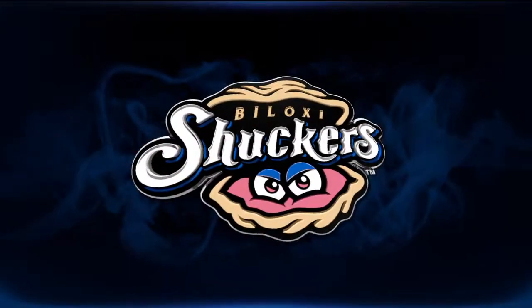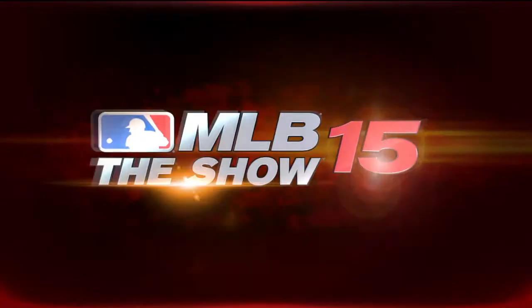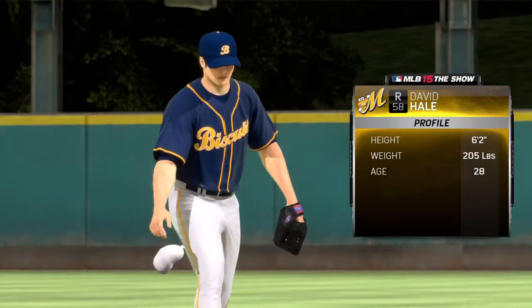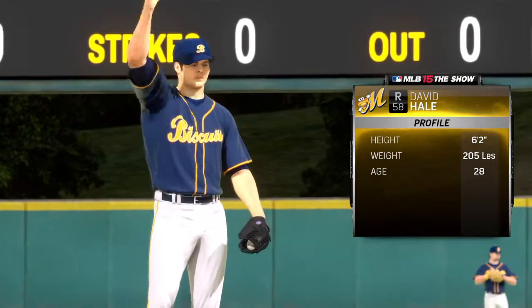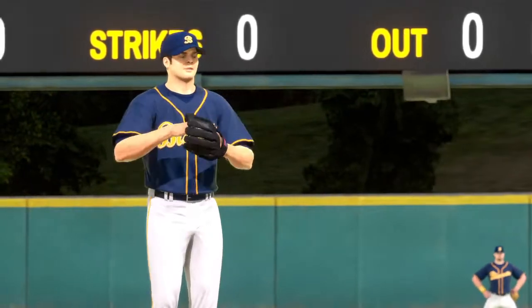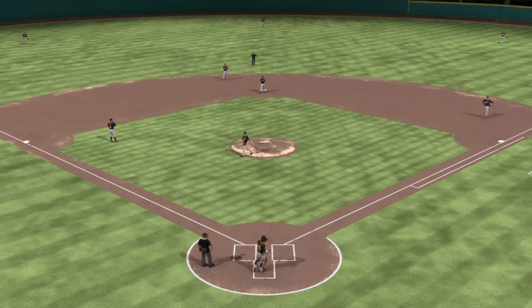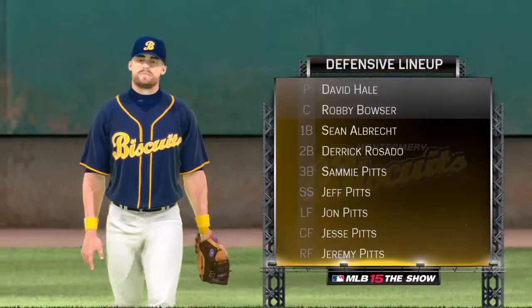As we get to the bottom half, let's look at our starting lineup right there on your screen. And look there at the starting pitcher charged with facing these guys as his numbers are on your screen. Here's a look now at the defensive alignment they'll have to contend with.